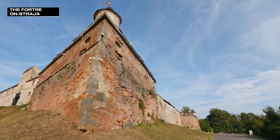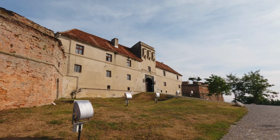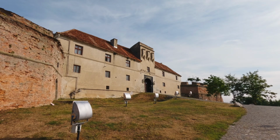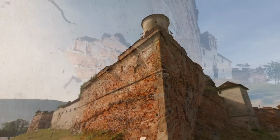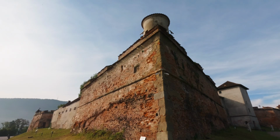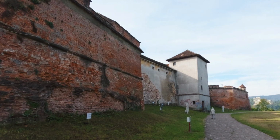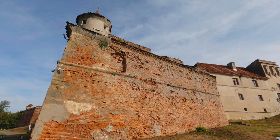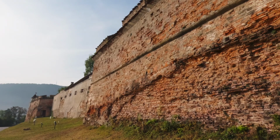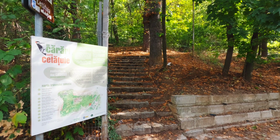On the northern side of the city is the Fortress on Straja, otherwise known as the Citadel. It dates to the 16th century. Just assume with all structures such as this that there have been additions and modifications and reconstruction over time. This was a defensive position outside of the walls on top of a hill. Apparently, it is open at times so that you can go inside. There were some nice trails going to and from the Citadel.